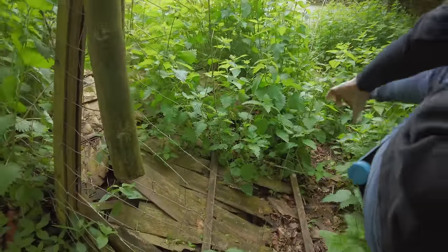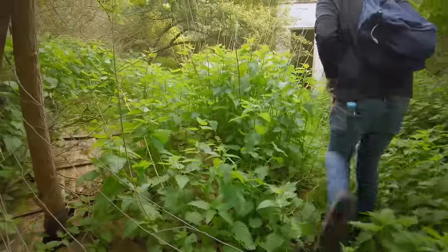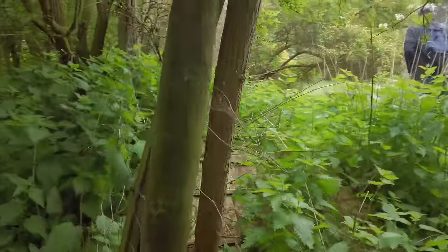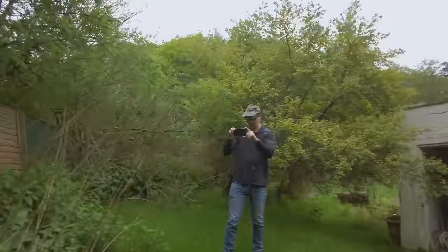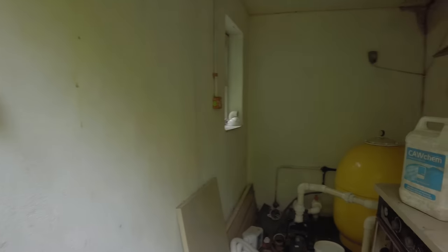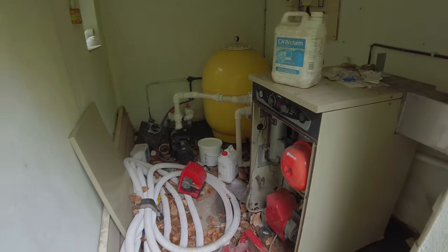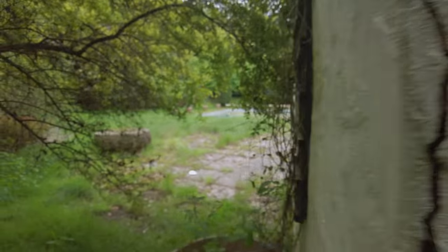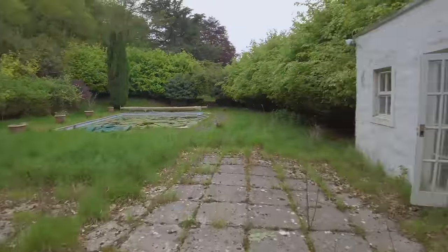Oh, Jesus. That's one for Ray to come and explore. Oh, it's the pump room. Boiler. Pumpies. Oh, God, outdoor swimming pool.